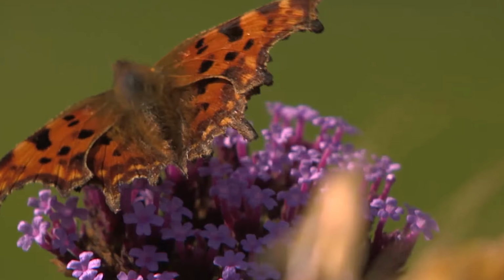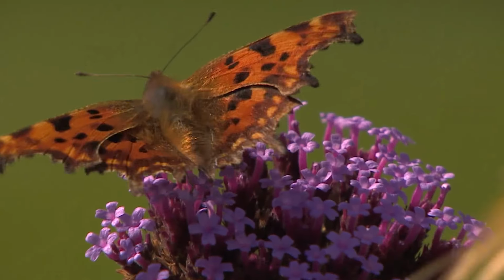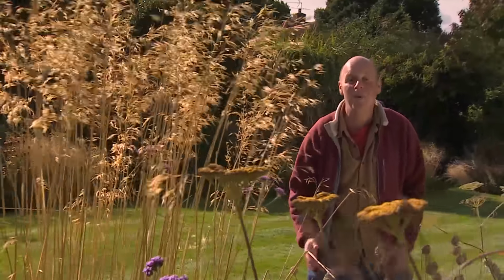And combined with this Verbena bonariensis, well, it's a classic combination. And it even looks good on a blustery day like this.